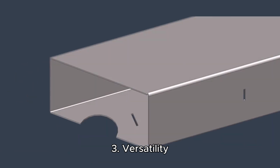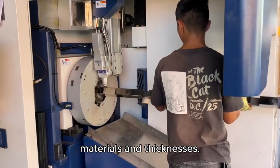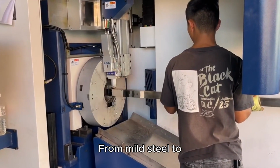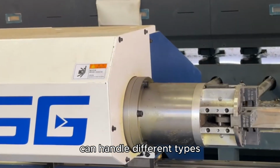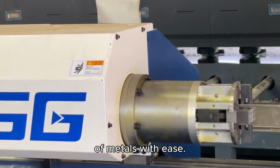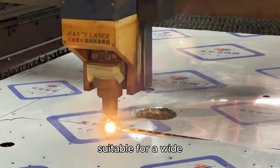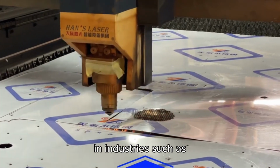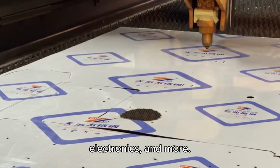3. Versatility. Huacreate's sheet metal laser cutting automation is highly versatile, capable of cutting a wide variety of sheet metal materials and thicknesses. From mild steel to stainless steel, aluminum, and more, the laser cutter can handle different types of metals with ease. Additionally, it can cut complex shapes and designs, making it suitable for a wide range of applications in industries such as automotive, aerospace, electronics, and more.